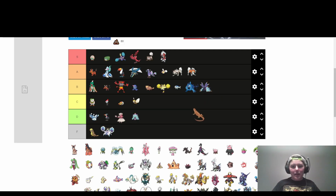I think the spikes are really cool, how they have different colors on them. So it kind of breaks up the color scheme as well. Toxapex is just very cool.